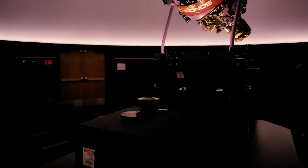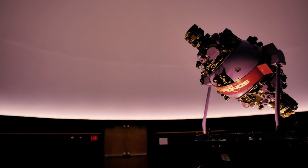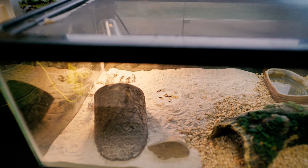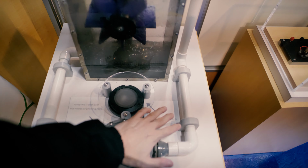There was a display on dinosaurs, quite a few glass cases of different rocks. There was quite a bit on weather. They actually had a hurricane simulator, which is one of those booths that you stand in, and it basically throws hurricane force winds at you.